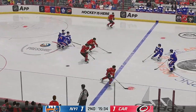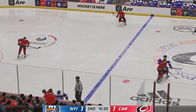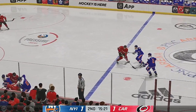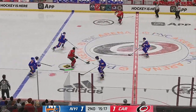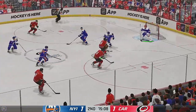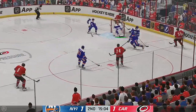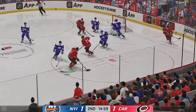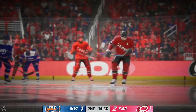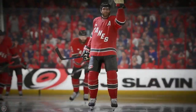Oh, and he somehow got a little piece of it, and it stays out of the net. A timely save is everything to your team, and this goaltender, he bails his team out. Quick pass to Bunting. Oh, love the defensive stick work there to poke that one away. Here's a short pass to Slavin. Scores! The go-ahead goal puts them in front.